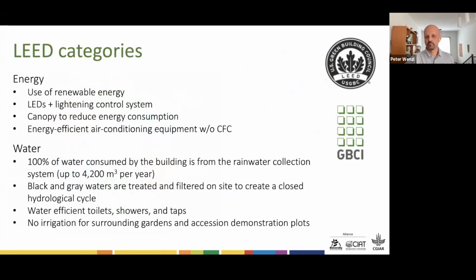Just briefly walking through some of the measures that were taken to collect points for this LEED certification. In terms of energy, we try to connect the building to as much renewable energy as possible. I'm going to mention that in a moment. Only LED lights were used, and also there's a lighting control system that detects the presence of staff in a particular area, switches on the light, and then switches it off automatically if there's no one there anymore, just to reduce overall consumption.